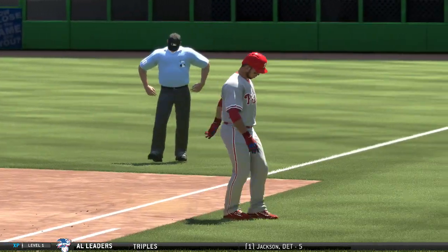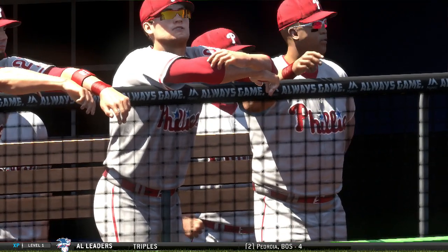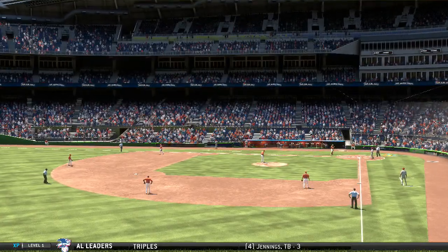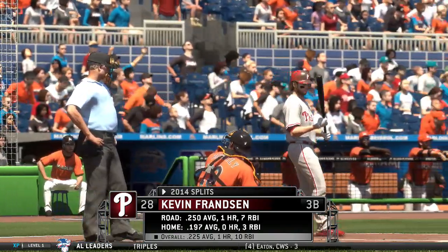And more often than not, when you see a guy with a batting average like his is, it's a result of swinging at too many bad pitches. I should know. I was that guy. And his average is going to tumble even further after that at-bat. Kevin Franzen will dig in with one in and one away.